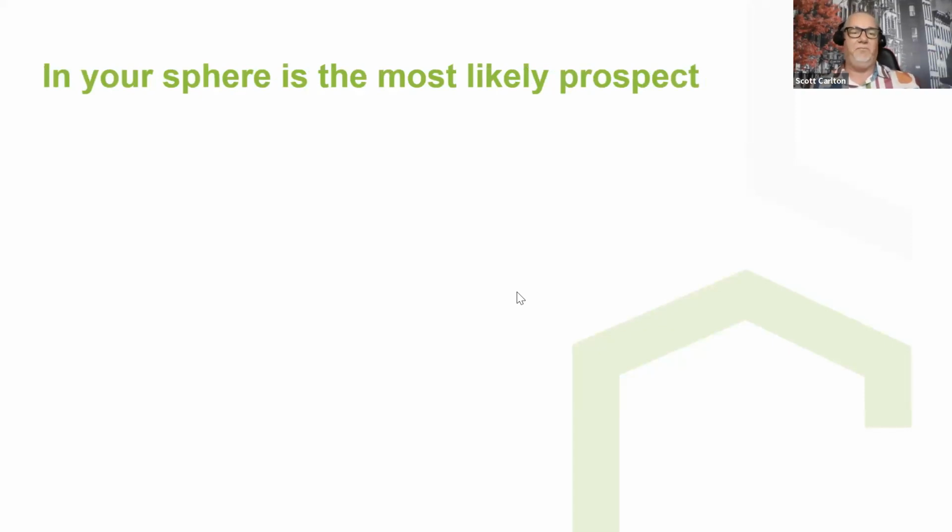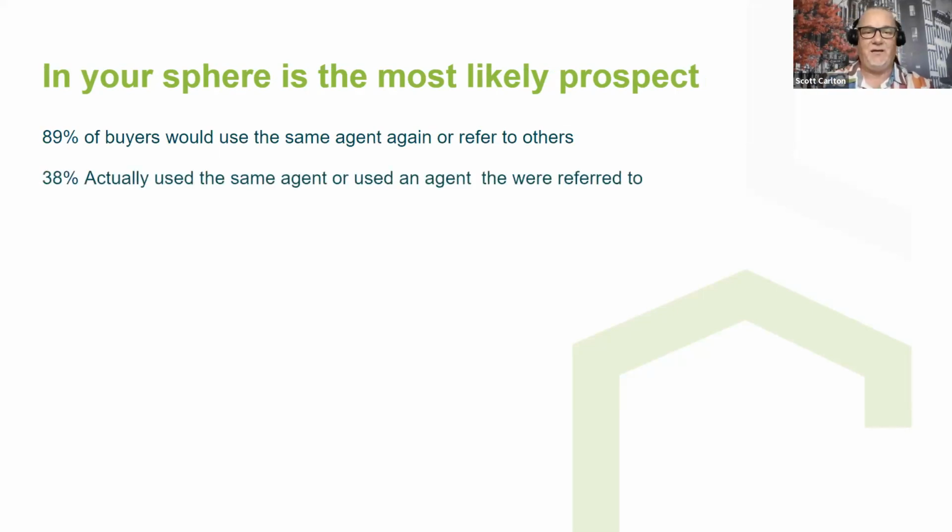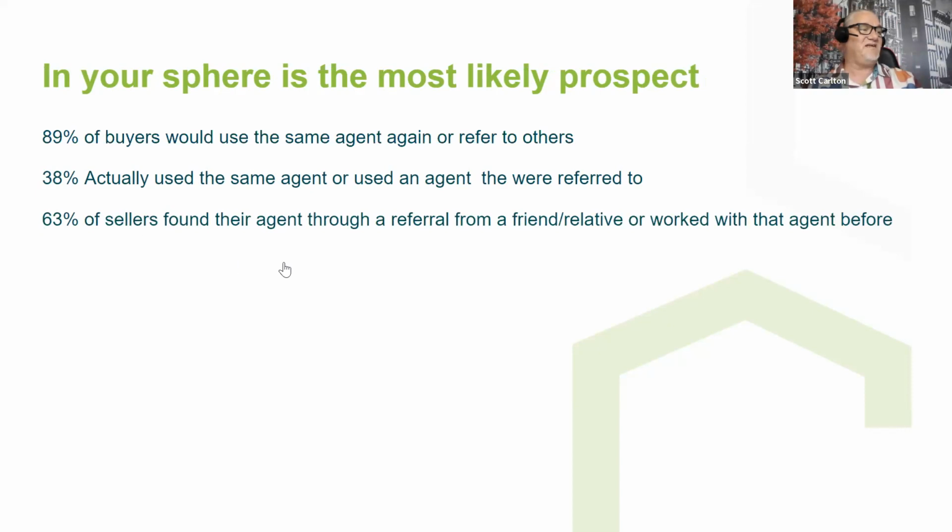So where do you get people? Number one, your sphere of influence. That should be the number one thing. Why? 89% of the buyers out there would use the same agent again, but only 38% actually did. Why is there a big gap here? That gap is because people do not manage their sphere of influence. What's interesting is that for sellers, 63% actually found their agent either through a referral or repeat business. So repeat and referral business is one part of your pipeline. It's also probably the most important.